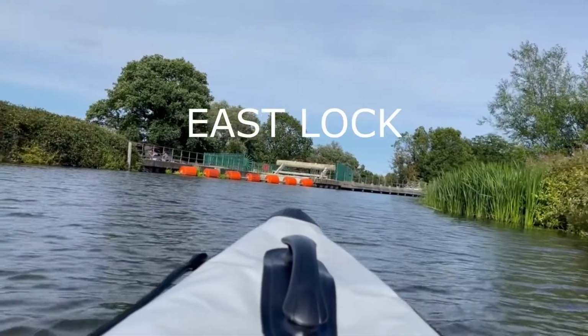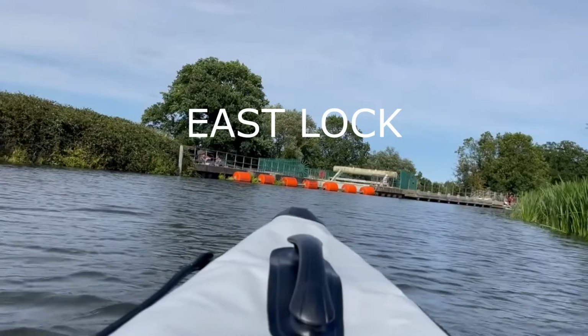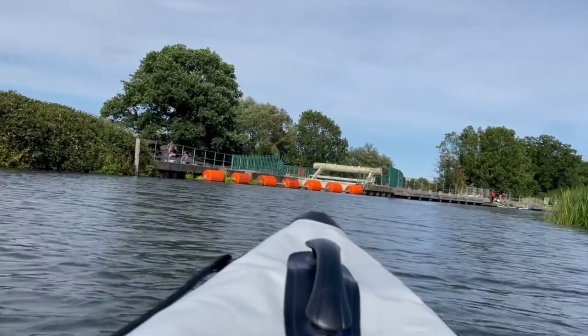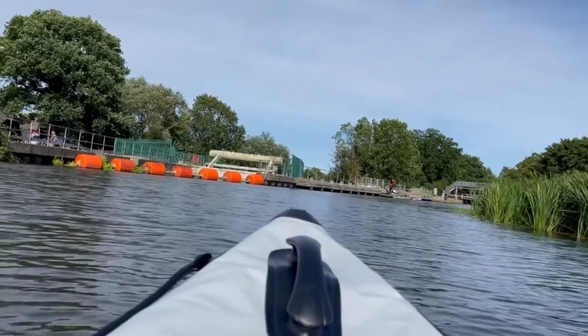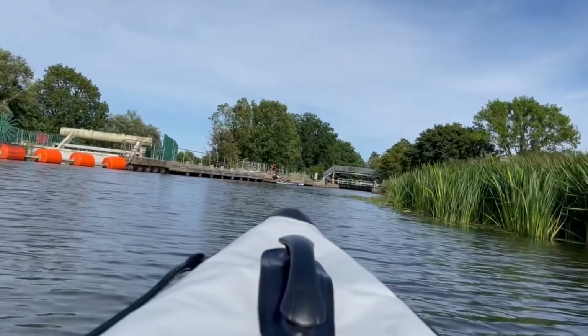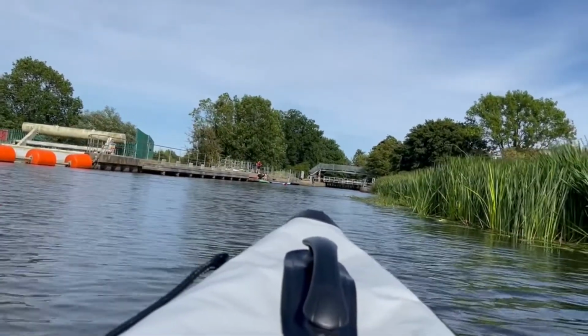So guys, just coming up to East Lock. There's quite a few kayakers here, canoeists, a spot for changing over and a few people fishing here and stuff like that, so let's give this one a whirl, see how we get on. Hopefully we survive and then we carry on and keep going.